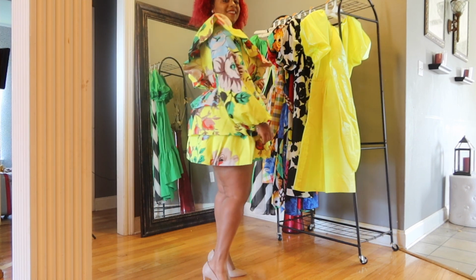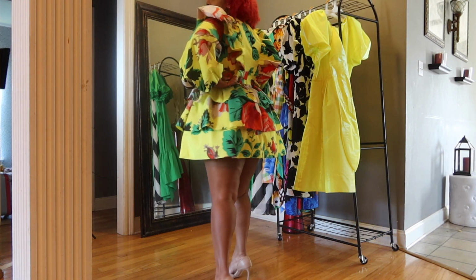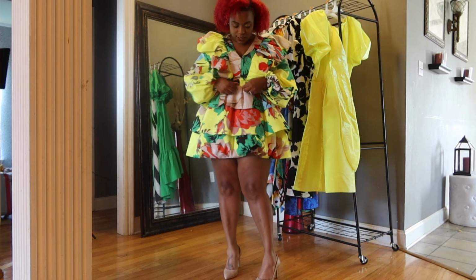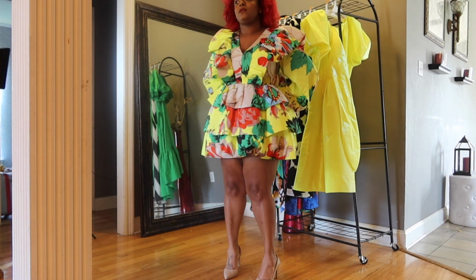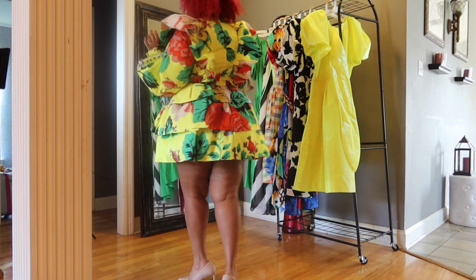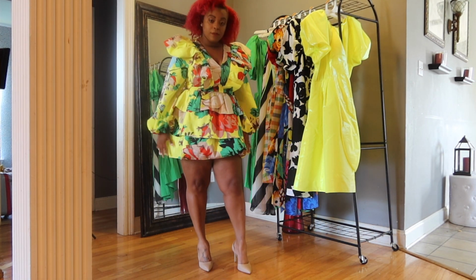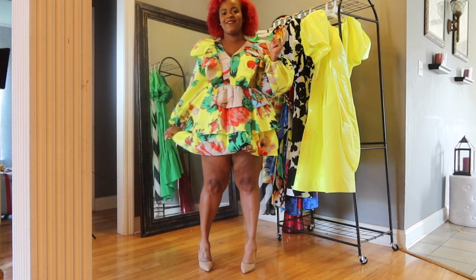Now this back, wearing these little transition pieces, the zipper is really, really hard, y'all. Like, it's really hard. So just be prepared for that. The material is really thick and pretty, and I love it, you guys. I really do.